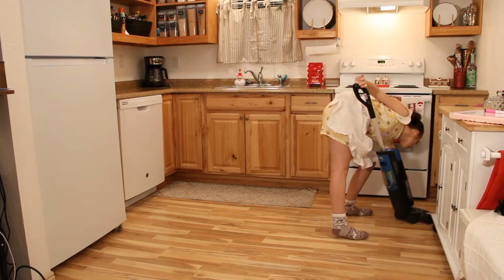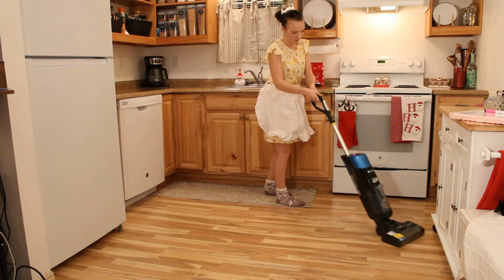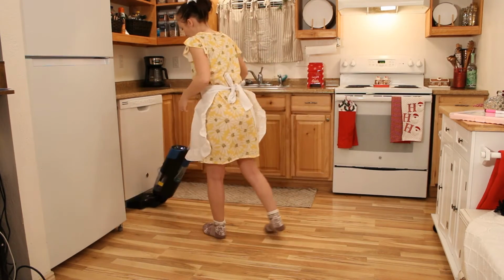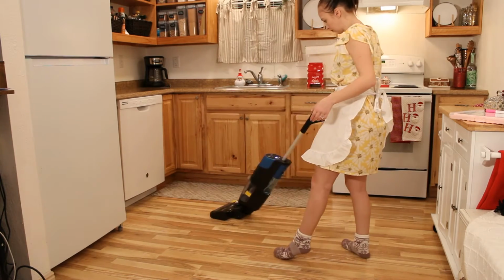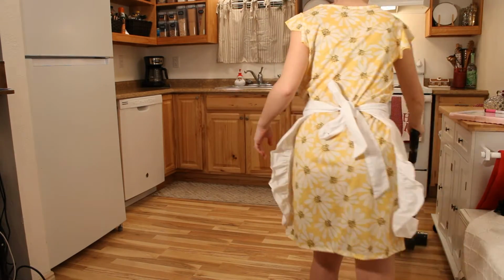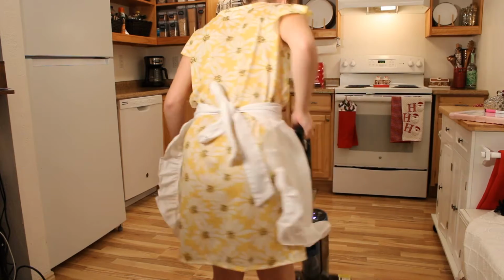Number 4 is floors. Now, I don't go through and completely clean my floors every night. Instead, as part of my routine, especially my audio routines that I listen to, and I will tell you more information about that at the end, I do floors extensively once a week. So I really only spot sweep or mop high traffic areas in the evening. It only takes me like 5 minutes or so.